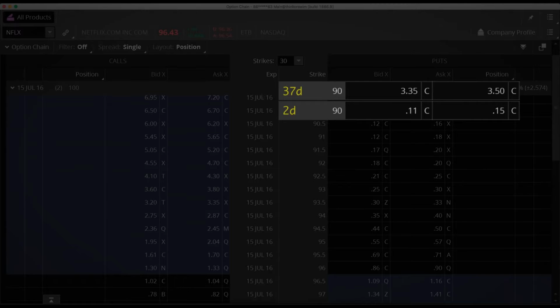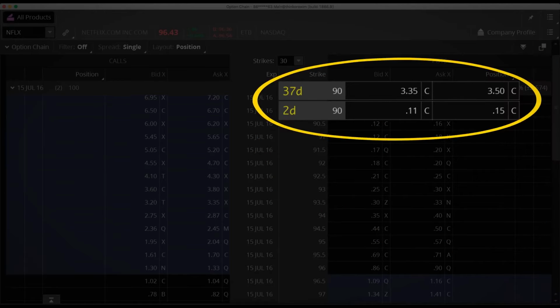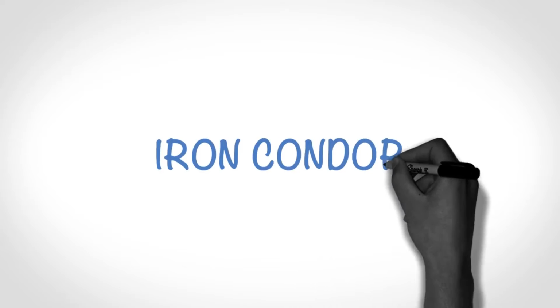Now, if you buy options, you already know that you are constantly fighting this time decay. Instead of fighting it, we prefer to let it work for us and make us money. Let me show you one of our favorite option strategies that you can start utilizing immediately to put time decay in your favor even with a small account. We can achieve this by trading an iron condor.